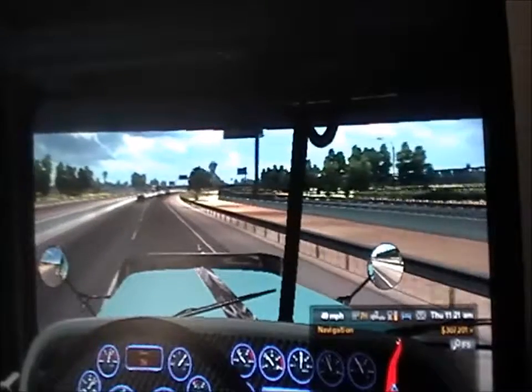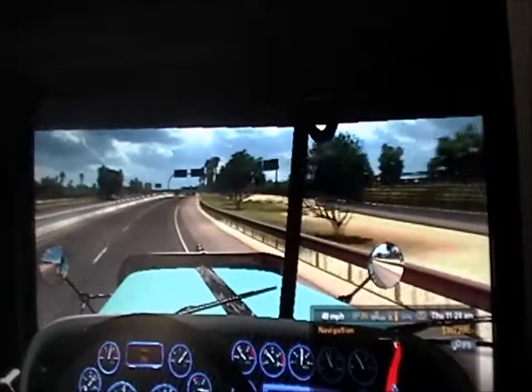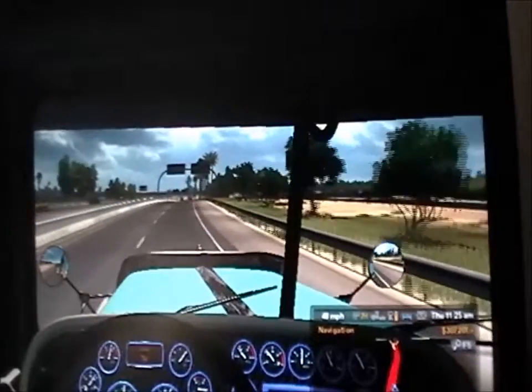About another hour in game time, not real time, and we'll be there. So, got about 34 more miles to go.